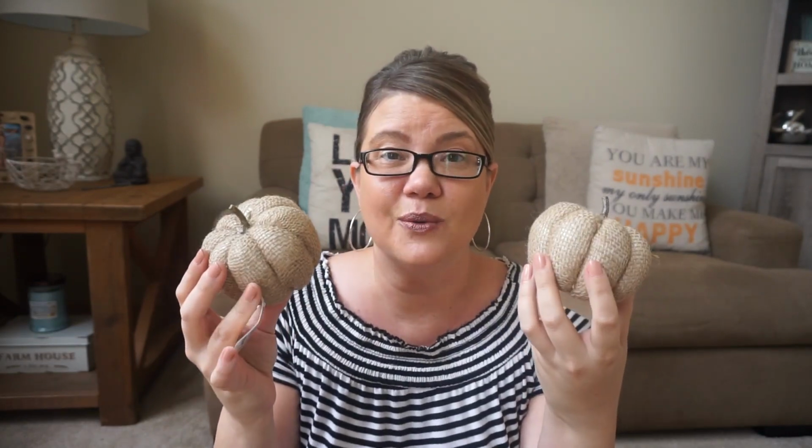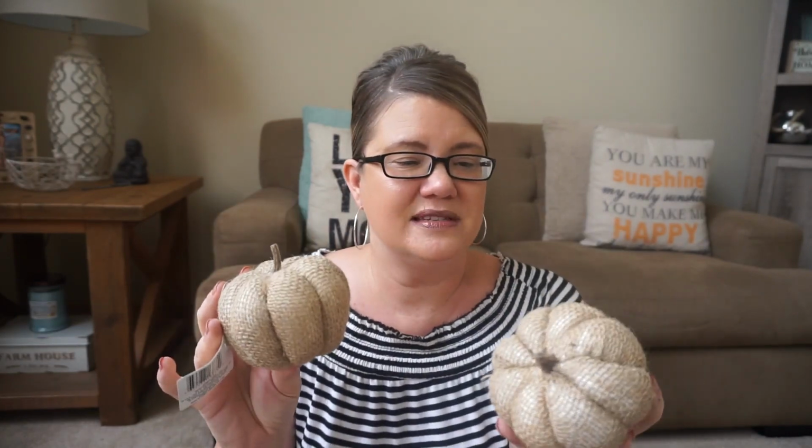Pumpkins, I love pumpkins, and I was very excited to see these burlap pumpkins. They came in different colors, but for some reason I like to go with the beige. It just seems to go really well. But these are really cute, something different. I don't believe that we've had these before, at least I've never seen them at my Dollar Trees.